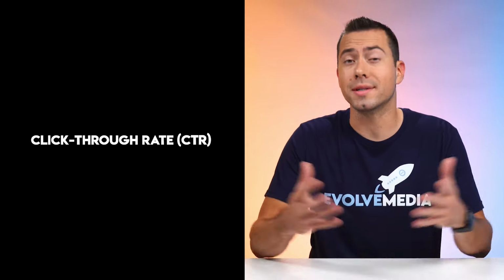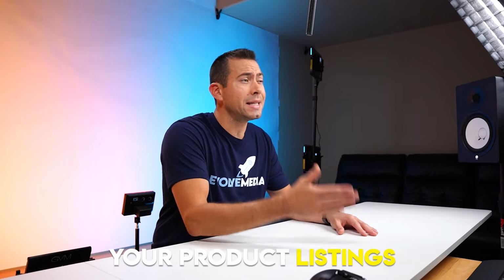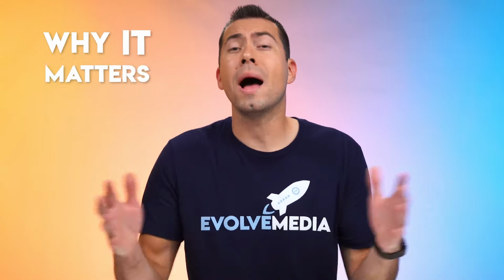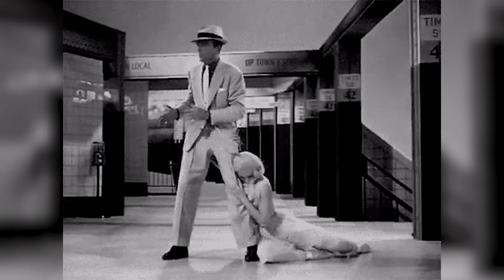All right, so let's dive deeper into those metrics that matter, starting with click-through rate, or CTR. CTR measures how effectively your product listings attract clicks. A higher CTR means more shoppers are engaging with your listings. Why it matters. A well-optimized CTR isn't just about attracting clicks, it's about grabbing the attention of potential customers in this highly competitive Amazon marketplace. It's like having a magnetic storefront that entices people to walk in.